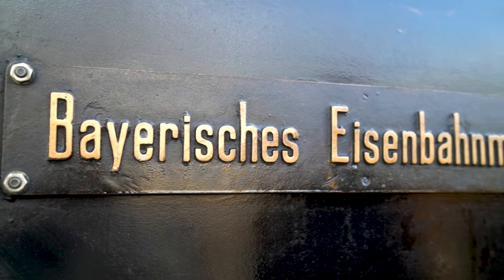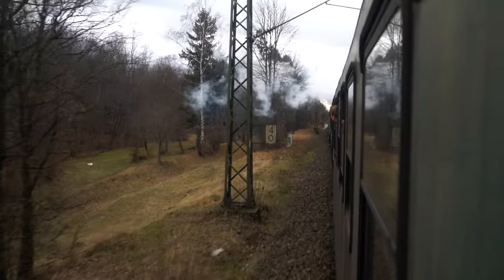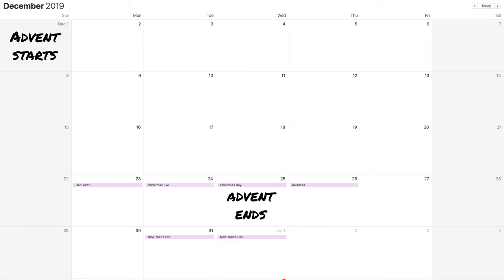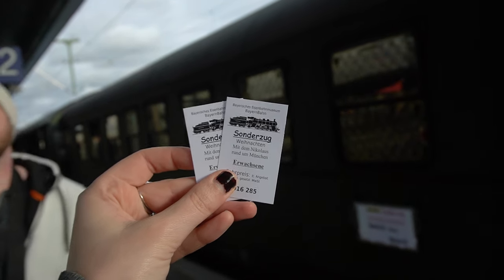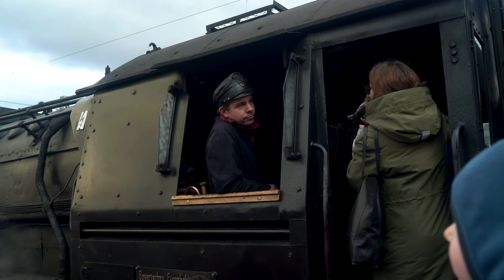Organized by the Munich Railroad Museum, this 1943 steam train, or Dampfzug in German, takes guests on a festive one-hour ride around Munich. It runs on the second weekend of Advent this year, landing on the 7th and 8th of December, with scheduled departure times of 10 a.m., 11:30, 1:30 p.m., and 3 p.m. Tickets cost 20 euros for adults, and children only pay about 12, so it could be a little bit dear if you've got quite a few people.